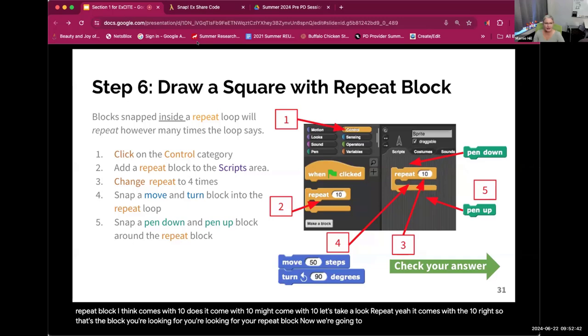Right. Now we're going to add that repeat block to the script area, and we're going to change it so that it's 4. So we want the repeat to say 4. And then we are going to put the move 50 steps and the turn 90 degrees inside that repeat 4 block. You're still going to need your pen up and your pen down, but you don't need that when you're inside the block. So those will go outside of the repeat block.